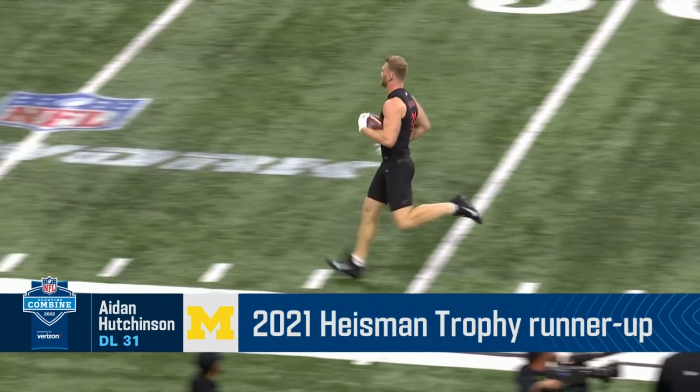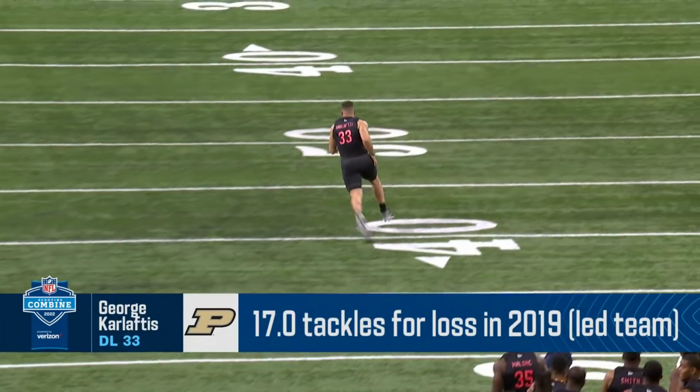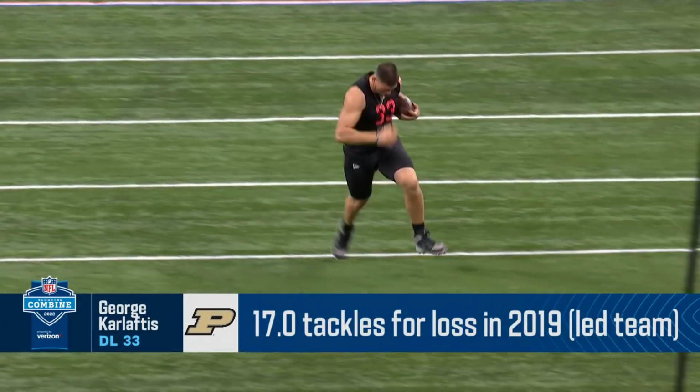There you go. Here we go. Ready? Open. Come on, go! Karlaftis had a great linebacker workout. Nice. There, and he finishes it. Nicely done. Brought it in.